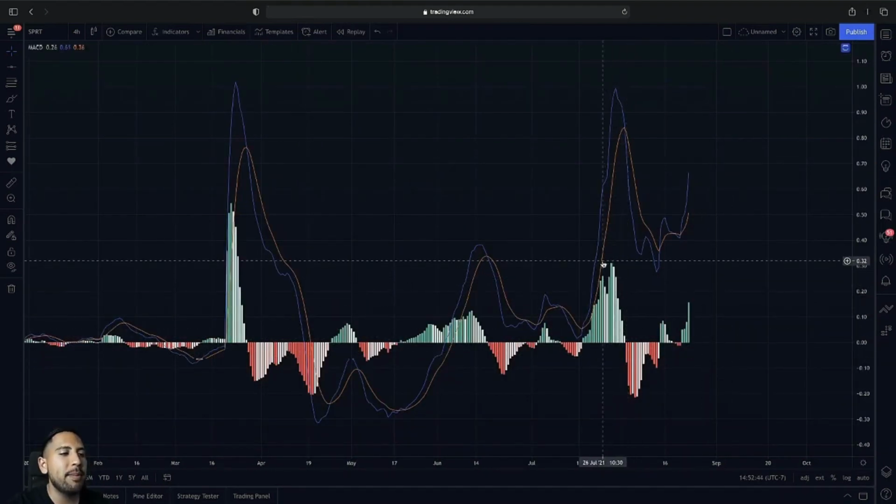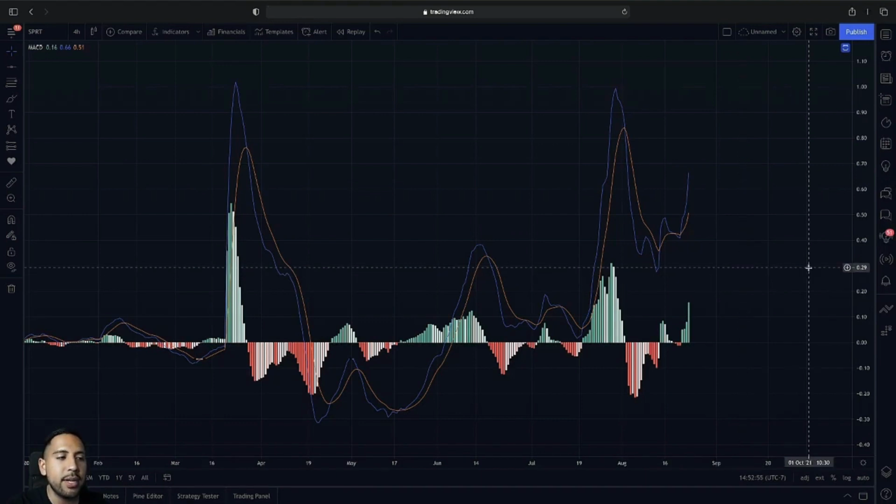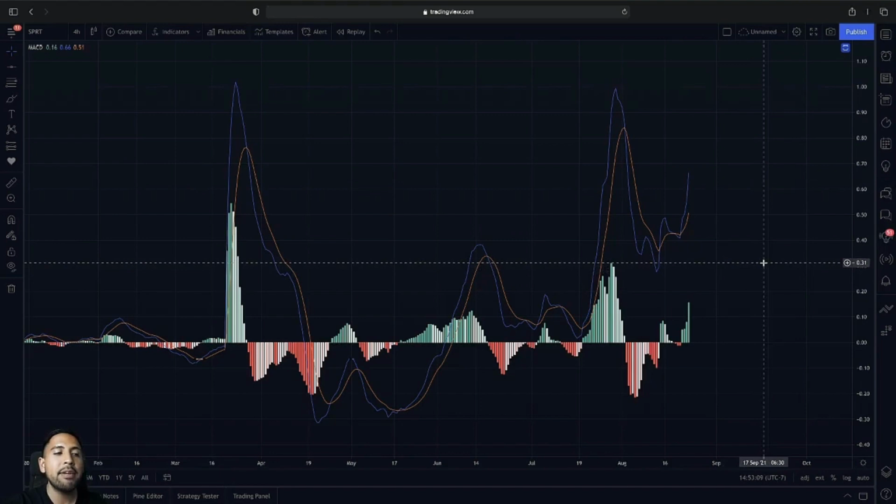And as you guys can see here on the MACD, we have this major buy pressure point that we saw previously, and we're going to be setting our alert right above that buy pressure point. So that way, if it does break above it, then we could have a continuation and we could get that momentum that we're looking for on SPRT.